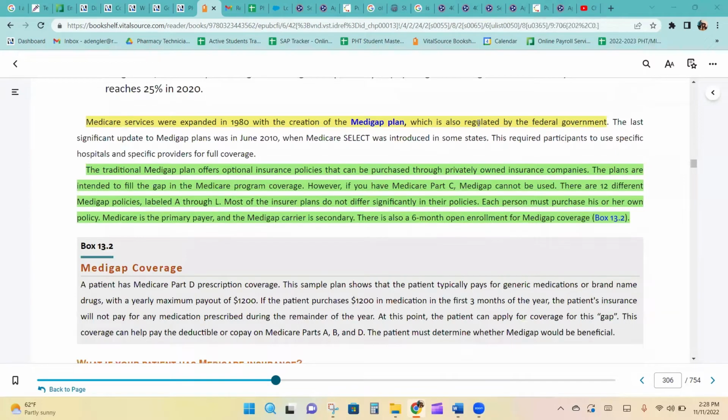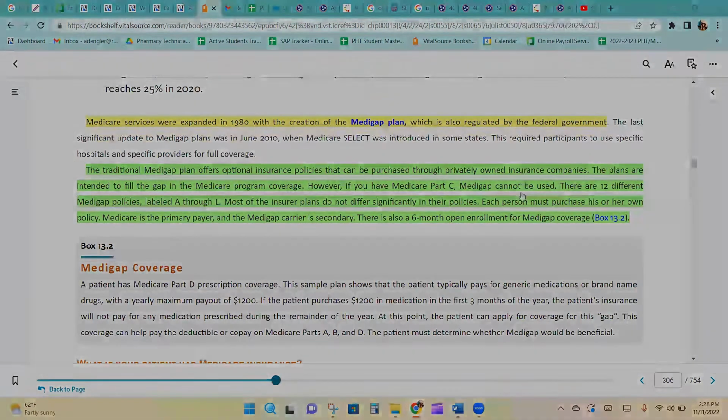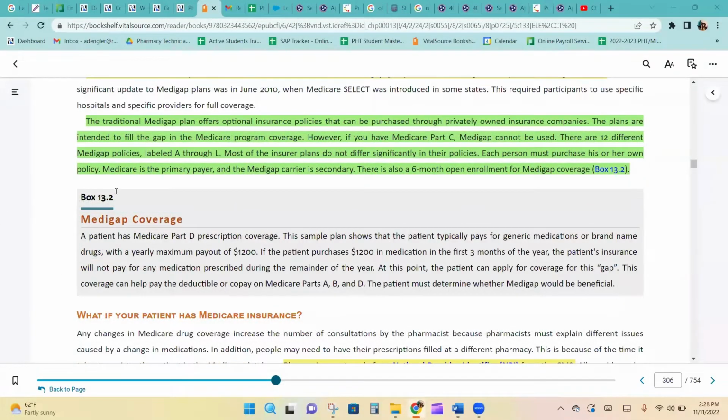Medicare services were expanded in 1980 with the creation of the Medigap plan, which is also regulated by the federal government. The traditional Medigap plan offers optional insurance policies that can be purchased through privately owned insurance companies. The plans are intended to fill the gap in the Medicare program coverage. However, if you have Medicare Part C, Medigap cannot be used. There are 12 different Medigap policies labeled A through L.